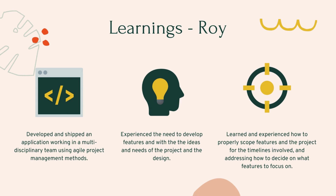Working with my COLAB pod gave me a unique experience in working with a multidisciplinary team using agile project management methods. We had to focus on developing a project that met the problem needs and scope the features in the project as a whole so that we can meet the timeline provided.